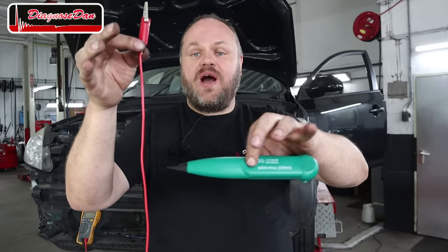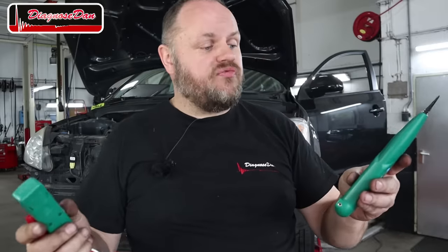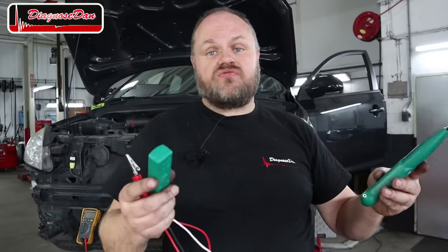So when there is a wire break, the tone will fade away and it will give us a general area of where the wire break is. Now, it isn't perfect, but it prevents us from peeling open the entire wiring loom.